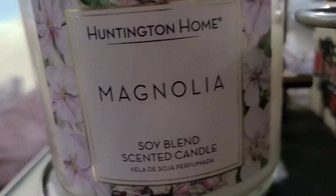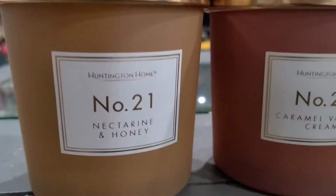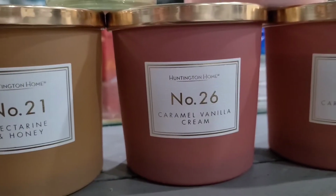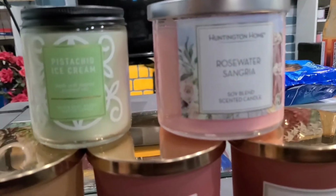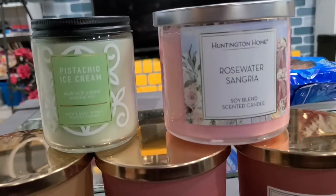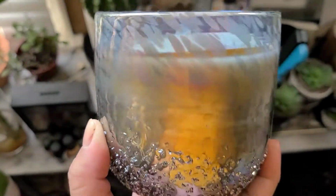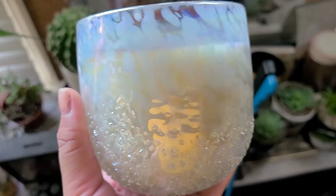That apple cider donuts one was magnificent. And then the new cups that I have were this nectarine and honey, and the caramel vanilla. That was impeccable because it has hints of coconut and toffee. These were some other Aldi candles. I absolutely adore the glass. Again, the containers are going to be reusable.